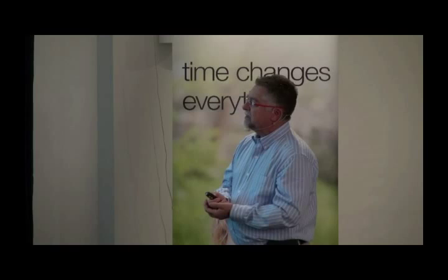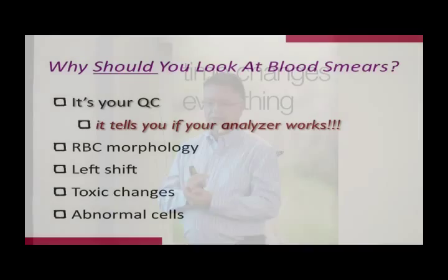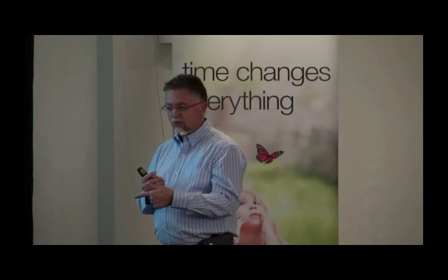So if you looked at blood smears, you actually would do it, mainly because it's your quality control, all right? We implicitly trust the analyzers, and we think that the analyzers always work well, even though we don't calibrate them. We don't do quality control, and we think, well, I bought this analyzer 5 years ago, so I'm sure it's still working really well, but you never really put it to the test. If you run microhematocrits and you look at blood smears to see what the white counts are, that will really help you.